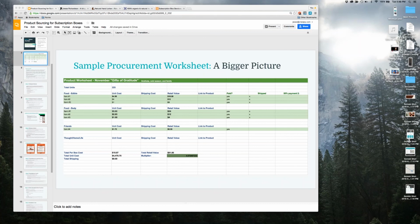Someone asked, how do I avoid having too much inventory? You should never have inventory, Jay. If you're sourcing for 220 boxes, let's say in one month, and you end up only having 200 customers, use those extra 20 boxes and send them to bloggers. That's what I do every single month. I have zero inventory.